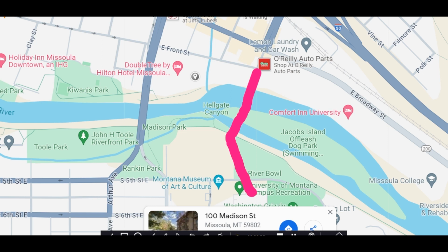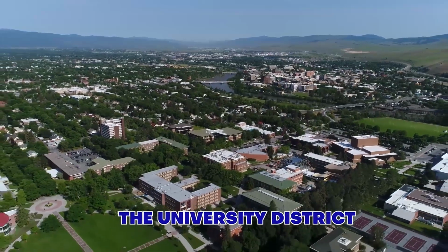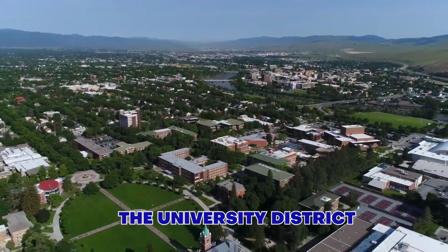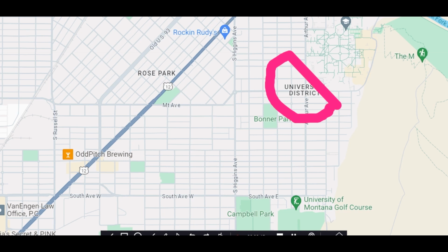And then for our final neighborhood tour, we will take in what's called the University District. And the University District is a wonderful neighborhood, and we'll see a number of homes in that area. And then we'll wrap up our tour of Missoula. So hang in there with us. It's not going to be bad. We're going to have a good time.